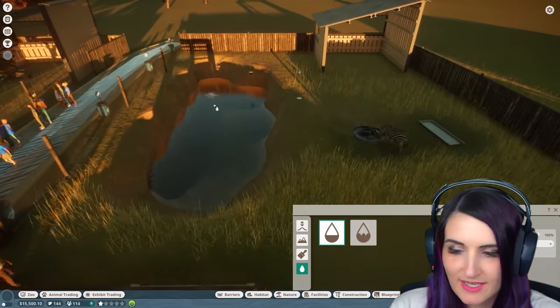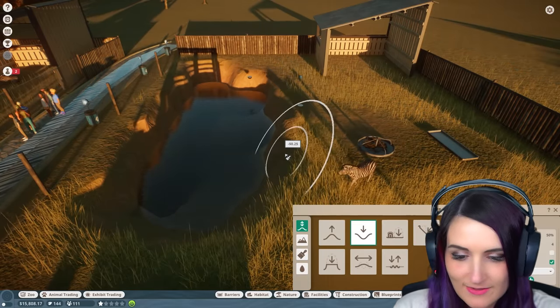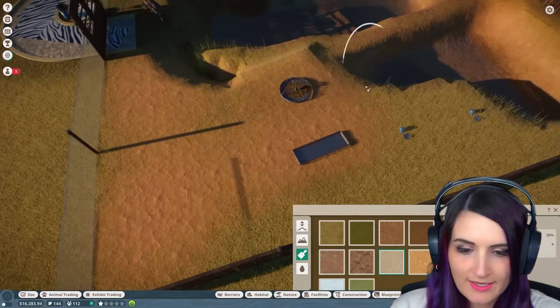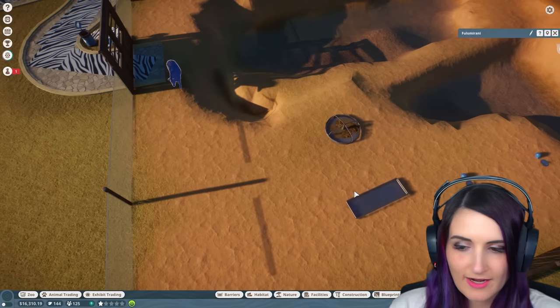Oh, the ball, it's in there. These are water zebras, these are water zebras. They live in the ocean, bet you didn't know. Oh, everybody's gonna love our water zebras. I'm trying to give you more water, little buddy. Water zebras love sand. Oh yeah, there you go, water zebra. All right, you love it, right?